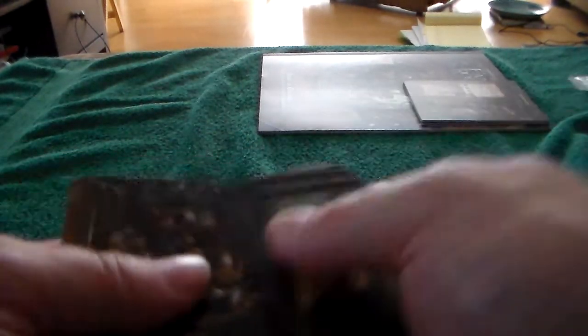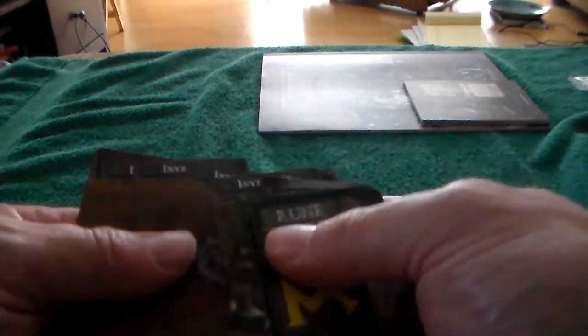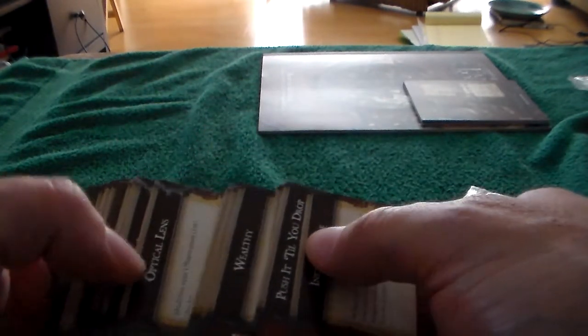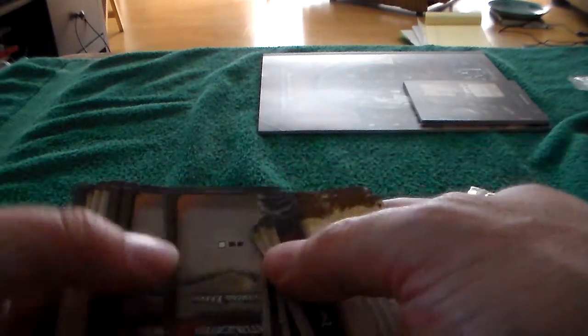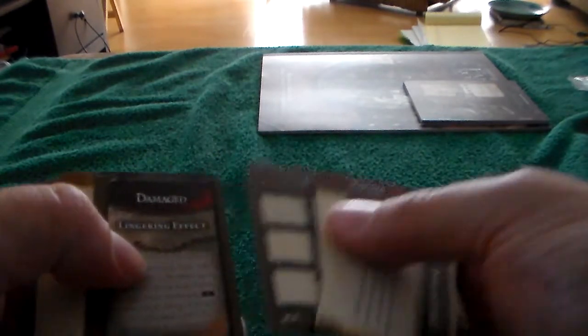Okay, so again, these are all rune cards and other types of cards that are used in their invention cards. That's right, because dwarves are like the engineers of the game. I don't think there's any gnomes in Warhammer. So I guess dwarves are left with the distinct designation of being the ones that invent stuff. So here we go.